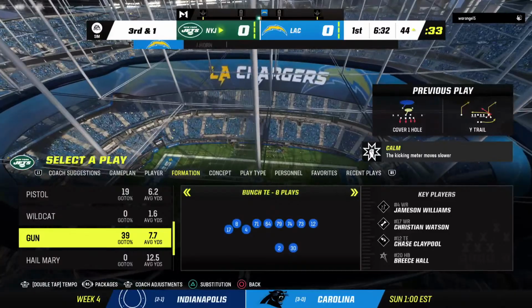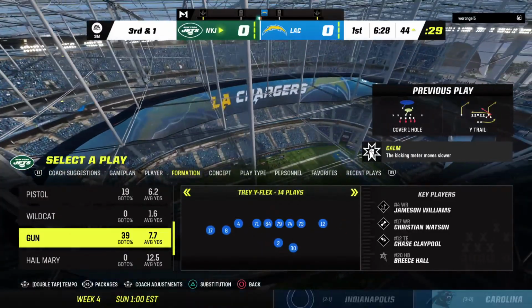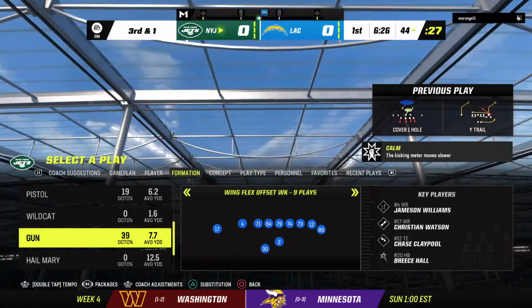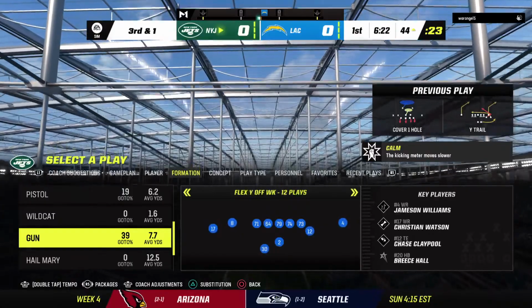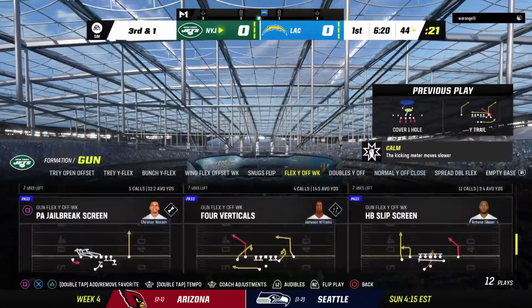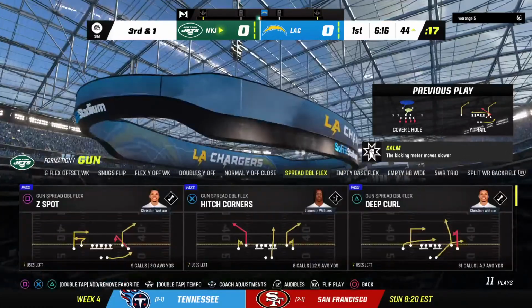That was a nicely run slant route, and what the receiver's trying to do is make the defender think he's going upfield for a deeper route, and then break it off, usually after about 3 to 4 steps, and cut towards the middle of the field. And now what he's trying to do is use his body to keep the defender away from the football and give the quarterback a really nice target.